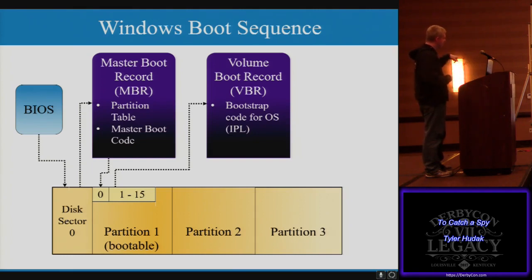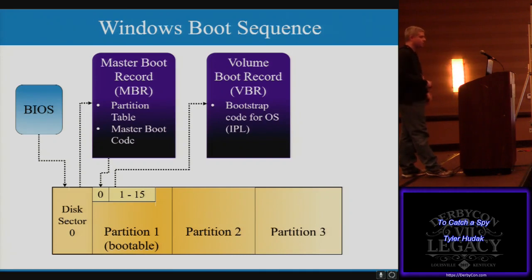I say that the first 16 sectors of the partition are reserved. From what I understand and from what I've seen, the VBR usually does not contain all 16 sectors. It's usually only about half that, but it reserves it for the future, I guess. Once the volume boot record runs, it calls up the IPL, the initial program loader, which then eventually calls the OS. So that's a very high-level view of how the Windows boot sequence works.